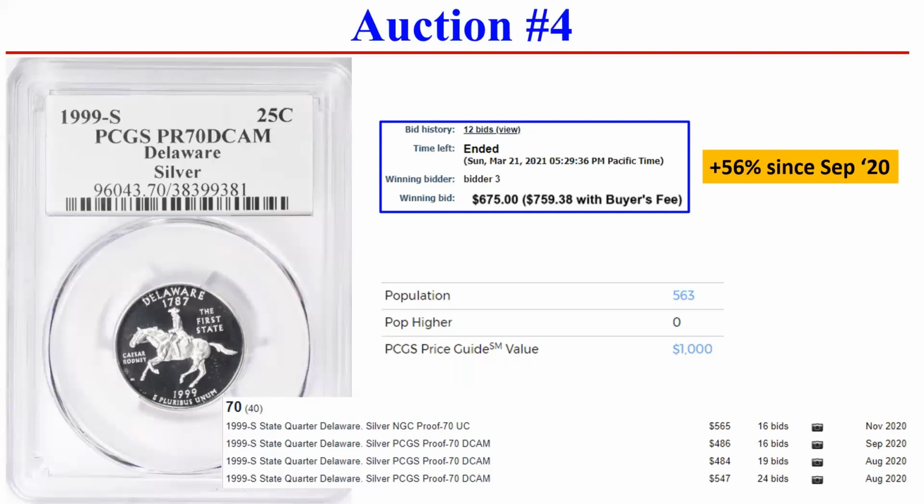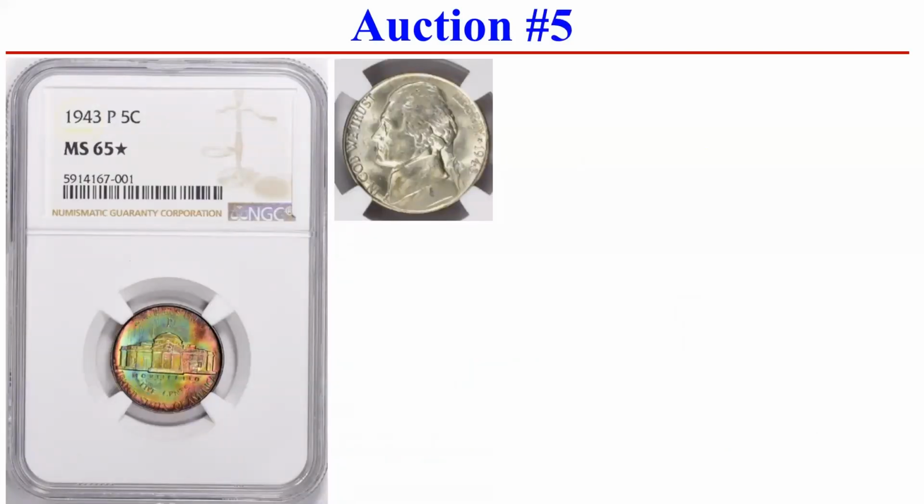So state quarters are even going up in this market that we're in right now. It just tells you it's broad strength. Really incredible. Auction number 5. Now this, in my opinion, is a gem for the budget collector. People who don't want to spend over $500 but want to get a really nice toner.